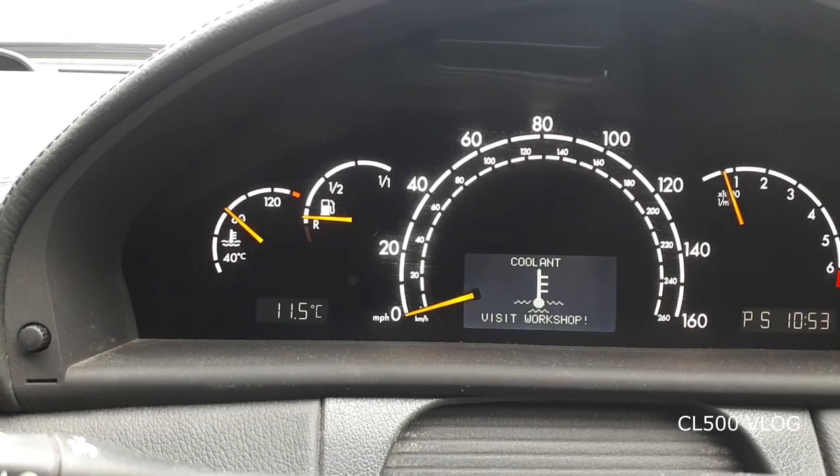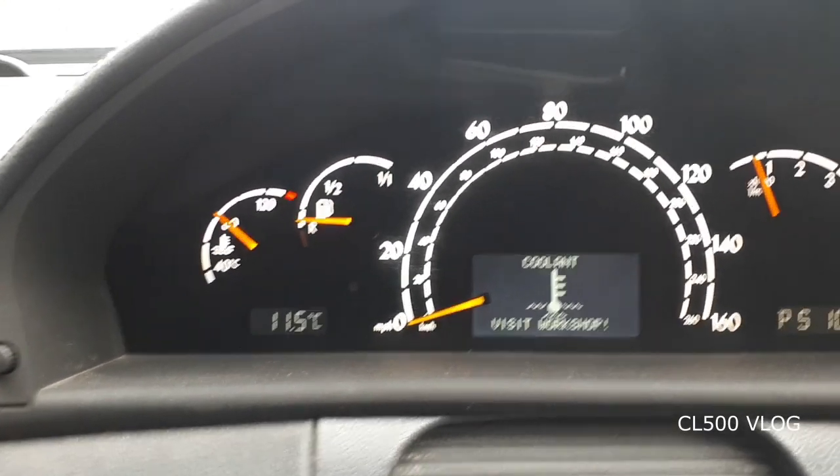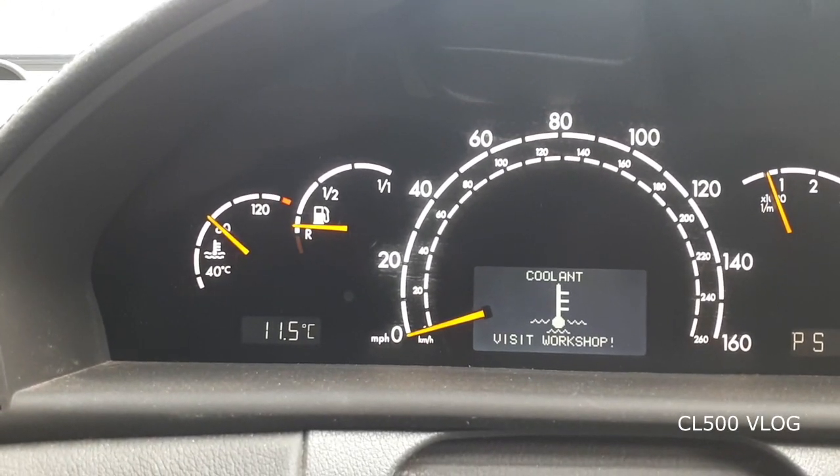And driving the two back to back, there are some really interesting differences, and it's reminded me just what a great car the CL is. So anyway, I'll go through a few bits. As you can see, we've got the coolant visit workshop sign on.